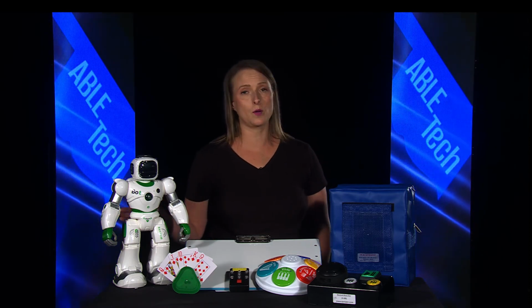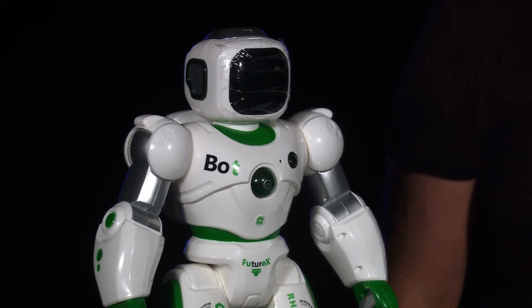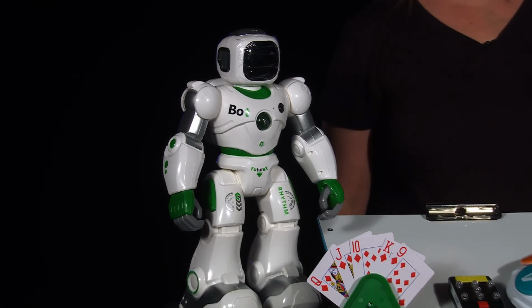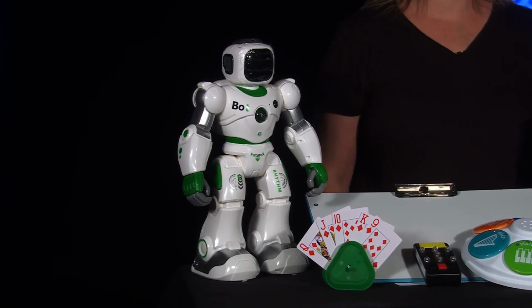Carl, the smart robot, allows individuals of all abilities to operate this toy by choice of companion app, a remote control, voice commands, or a sensor. Carl can dance, do gymnastics, walk, slide, record, and communicate.